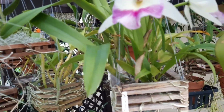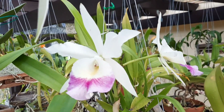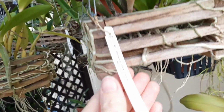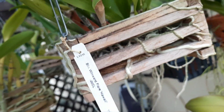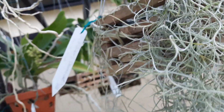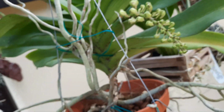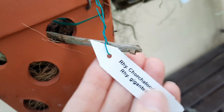This one has been blooming for a while. Oh my gosh, she's so fragrant. So let's see. That's the name. We did cover her in the last video. Oh, I see something orangey here. Gosh, all the fruits from these babies. There is another one with a spike. I think it's a hybrid. That's the name.